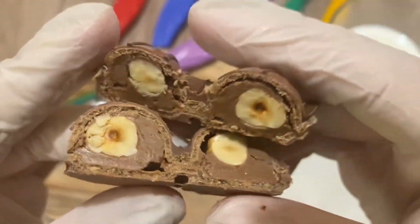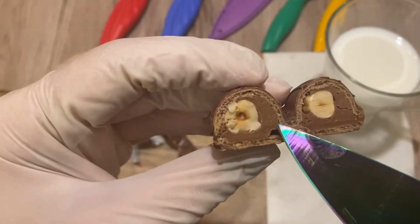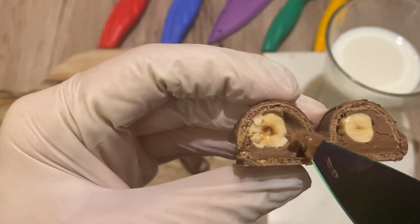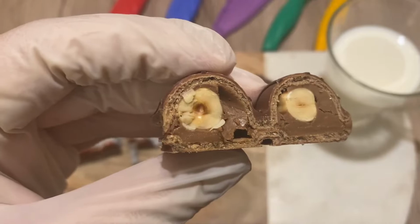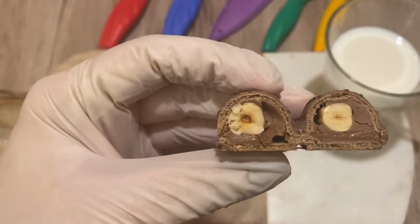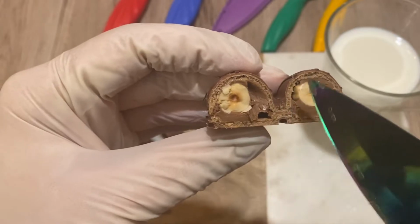It looks delicious anyways. Some Ferrero Rocher with Ferrero Rocher cream, I guess. It looks lighter than the cream you have in a Ferrero Rocher, I think. Let's taste it. Oh yeah. It's chocolate hazelnut cream. It's like chocolate cream, hazelnut cream.